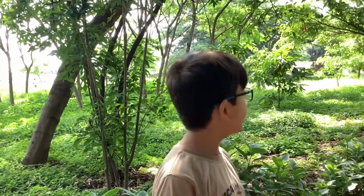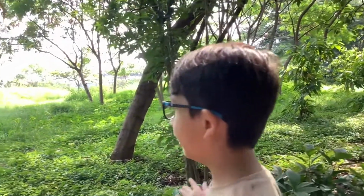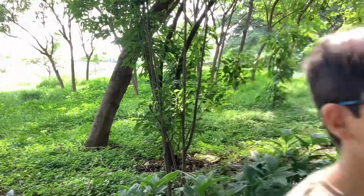Bengaluru. This is a place where we'll look at lakes, parks, and gardens. Today we are at one of the best birding paradises in Bangalore, Lalbagh. And let's begin our search for birds.